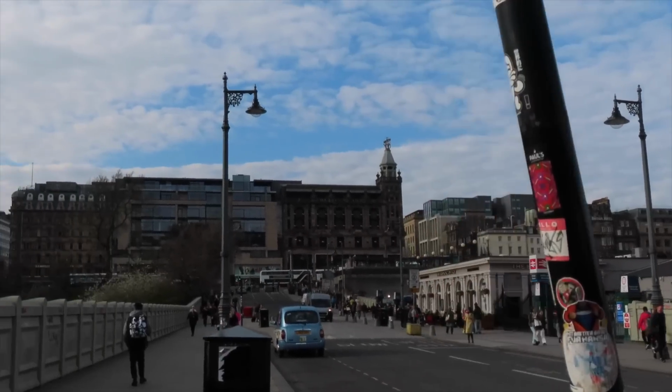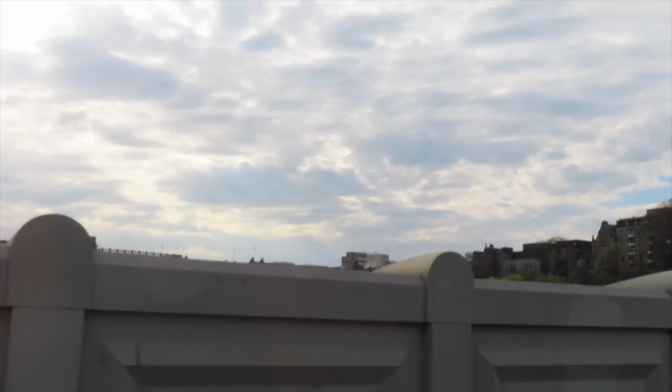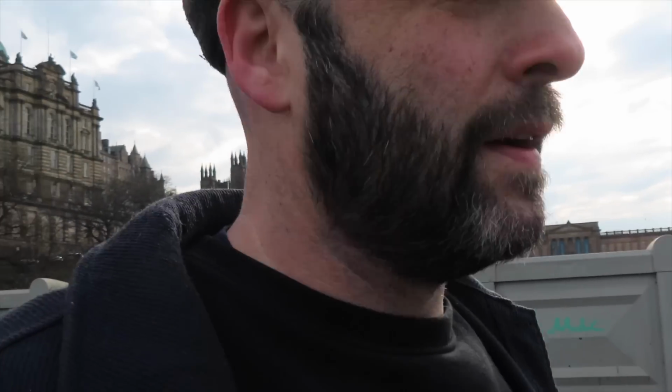There's the Scott Monument right there. God, look at that sky. Isn't that beautiful? I have to say, I love a shortcut. I do love a shortcut. It's kind of ironic because when I do videos where I'm darting about town, I use these shortcuts all the time. But now I'm doing a video about some of the shortcuts that I use. Actually this is the third shortcut video I've done. So the third shortcut video on shortcuts.